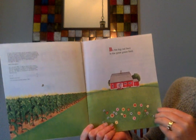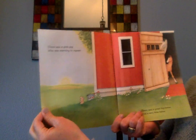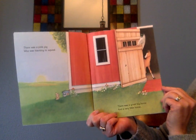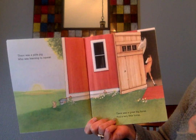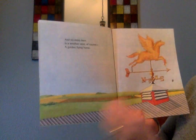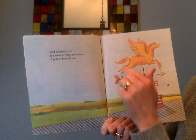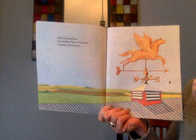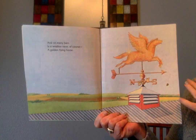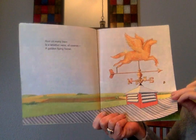By the big red barn in the great green field, there was a pink pig who was learning to squeal. There was a great big horse and a very little horse. And on every barn is a weather vane, of course, a golden flying horse. So a weather vane is at the very top, and it shows the direction that the wind is blowing, if it's blowing from the north or south or west or east.